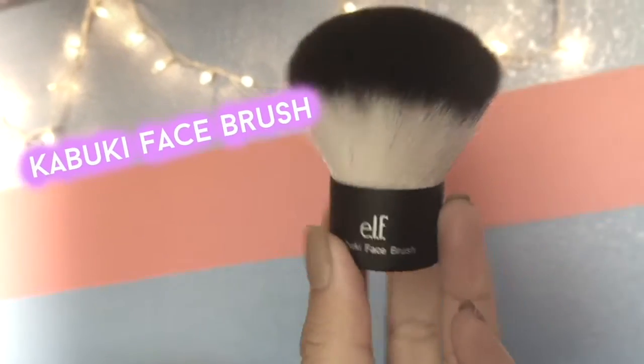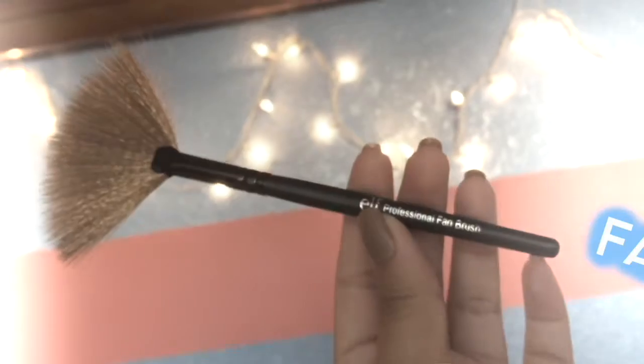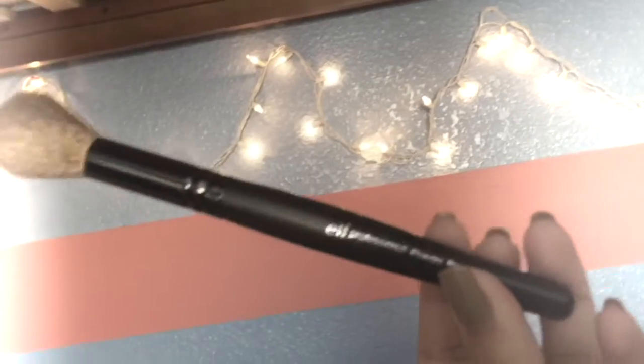I'm going to show you guys how it looks because it's so cute. It has this many brushes, and I think it's really good because compared to all the other brushes they have, this is a really good collection. It has a kabuki brush, which I never tried because it's like $3 and I don't want to use my money on that. I could buy makeup. There's a professional fan brush and a powder brush. Missing the eyebrow brush, but it's okay.